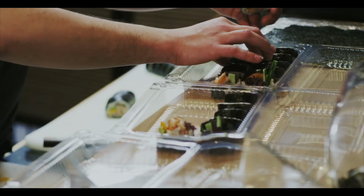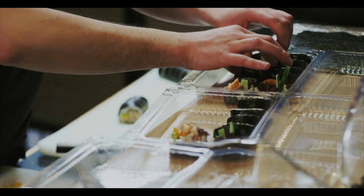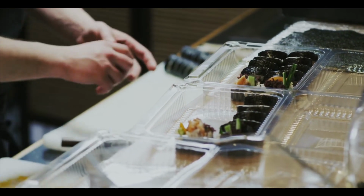Now don't forget that later in the evening, if you go to the food court sections of department stores or grocery stores, oftentimes they'll have heavily discounted sushi combo packages and other meal options. So that may be another thing for you to consider.